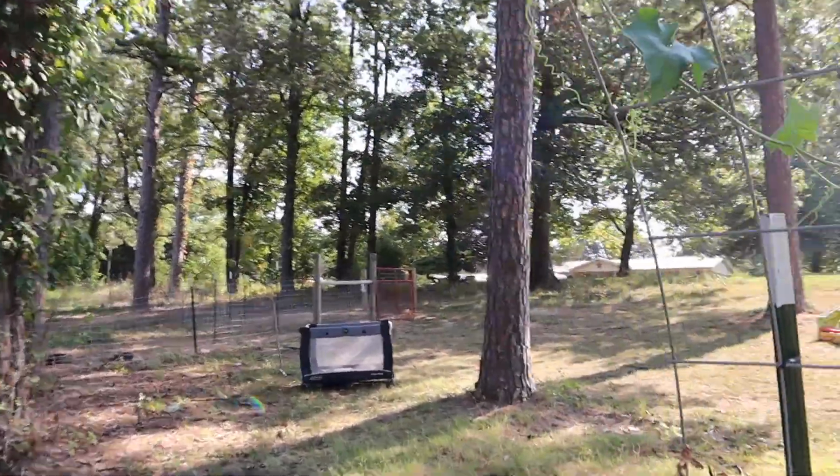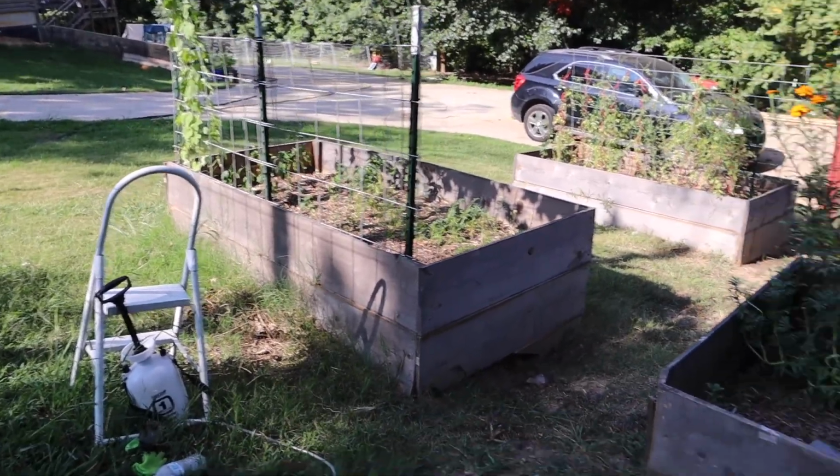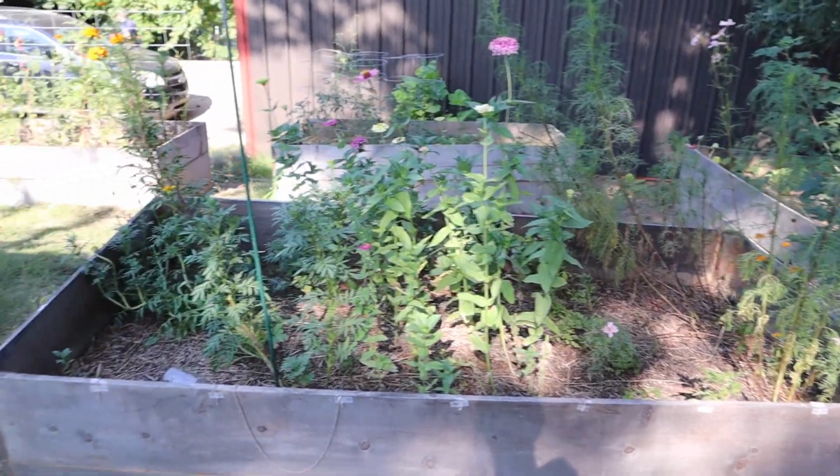So it is doing so much better, and I'm really glad I finally tested the soil and figured out what it was lacking. That way now it's doing a lot better.